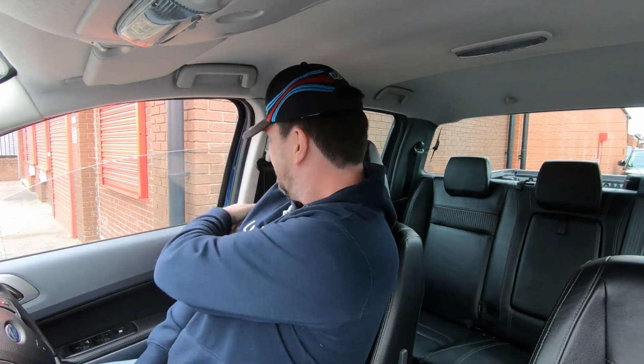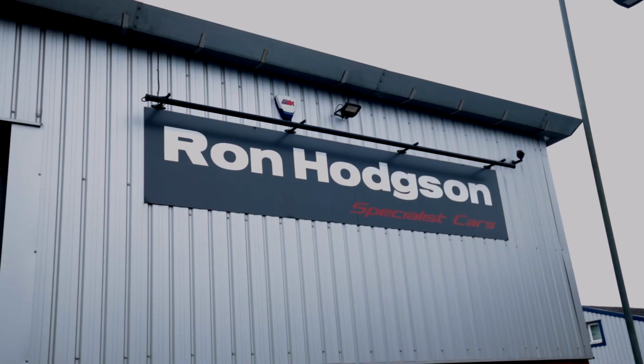Alright, so here we are in the Ford Ranger. The gentleman has very kindly allowed me to take it out on my own. So my van is parked up, so I suppose there's not much chance of me stealing it. So let's take it for a drive. This is an automatic, which for me, wow, it's so high.